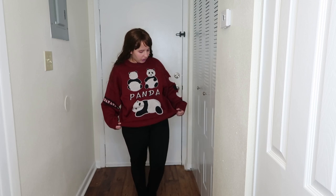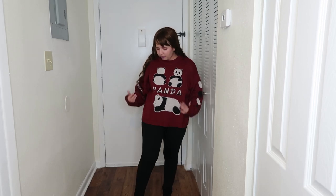It's another fave, which is so cool. I love this one so much. It feels very, very soft. And I just love how baggy it looks. And for me especially, it's not extremely baggy, but it's enough to make it look cute. And the design of the pandas is so cute. It looks very awesome with these leggings that I got from Forever 21.